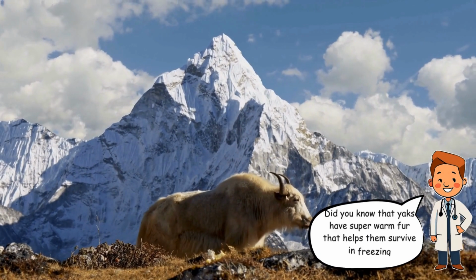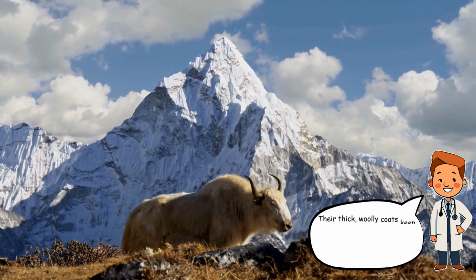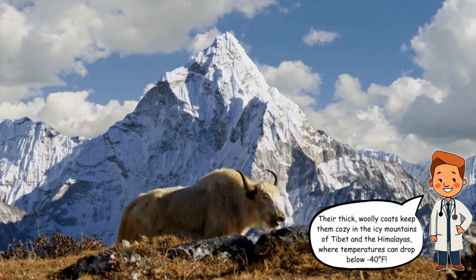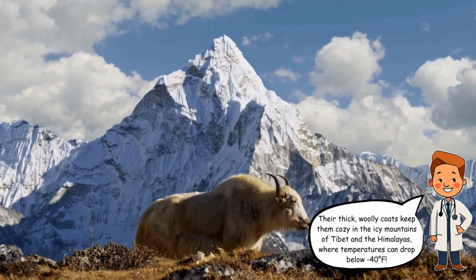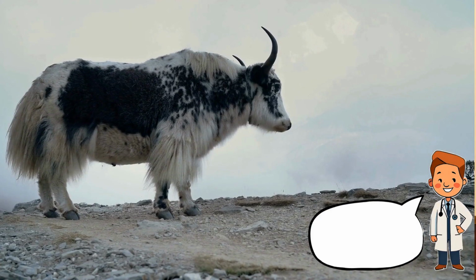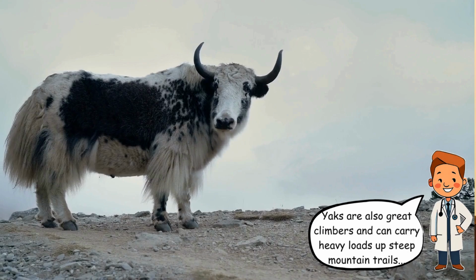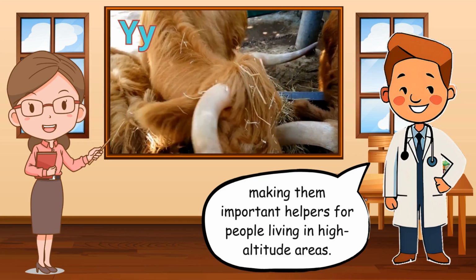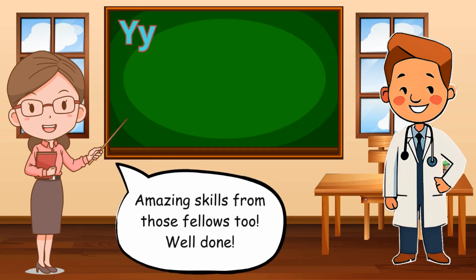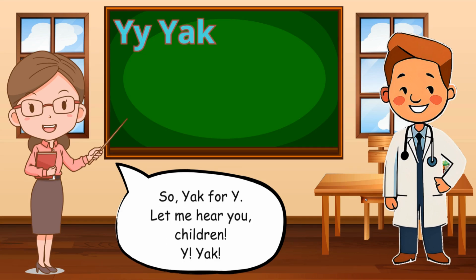Did you know that yaks have super warm fur that helps them survive in freezing temperatures? Their thick, woolly coats keep them cozy in the icy mountains of Tibet and the Himalayas, where temperatures can drop below -40 degrees Fahrenheit. Yaks are also great climbers and can carry heavy loads up steep mountain trails, making them important helpers for people living in high-altitude areas. Amazing skills from those fellows, too. Well done. So, yak for Y. Let me hear you, children. Y. Yak.